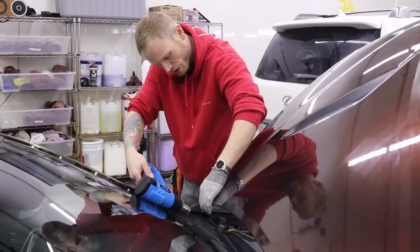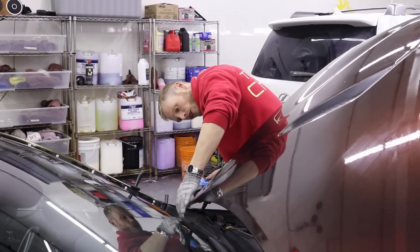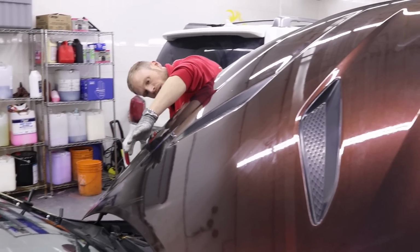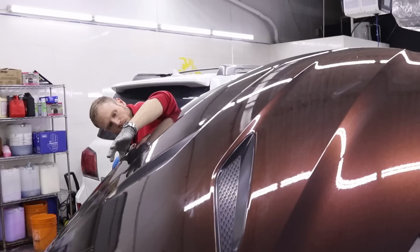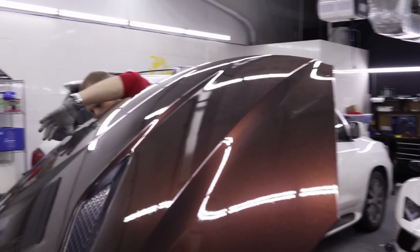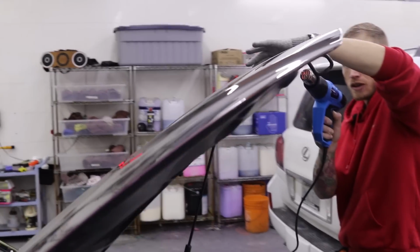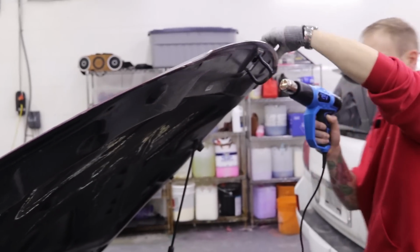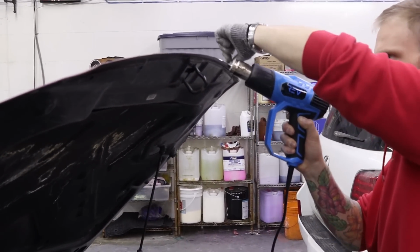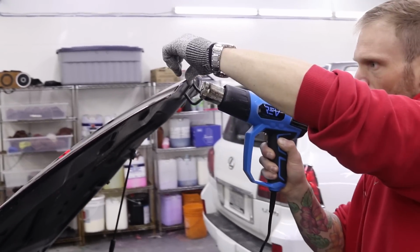I'm going to hit that corner really hard just to make sure you've got no pullback or lifting. Kill the vinyl at this point. I'm going to say that your glove matters. This is a very good glove, a super glove, and I think it's a Kevlar-based glove, and it's very resistant to heat and glides very, very nicely.